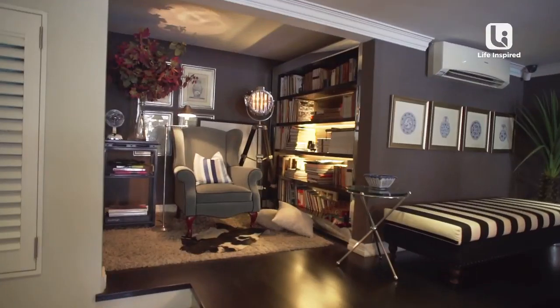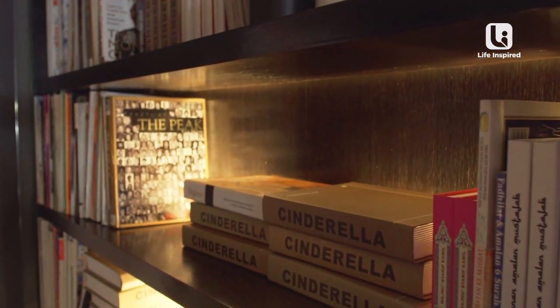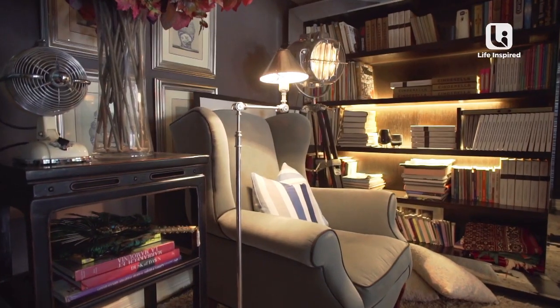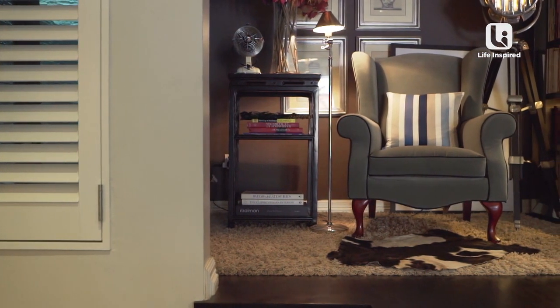That's like a little corner for me to do my reading, so-called. So you're a reader. Through the internet, yes. Not literally reading a book. I like this area. And of course, if you're sitting here reading, you have the giant spotlight.